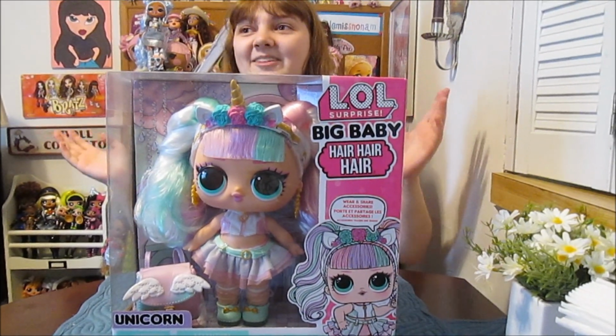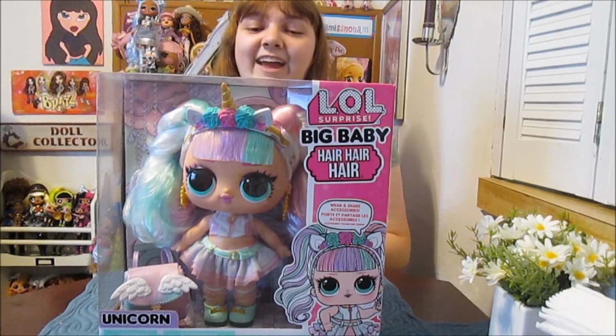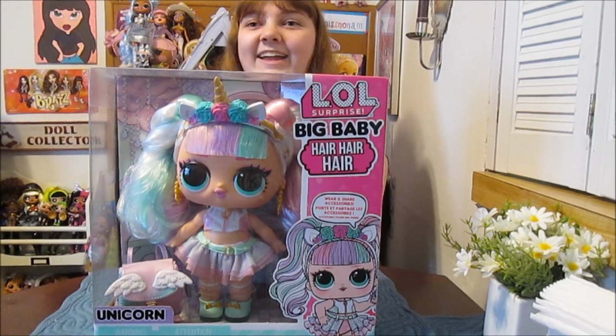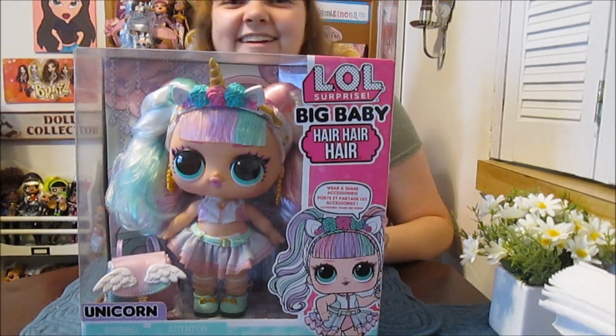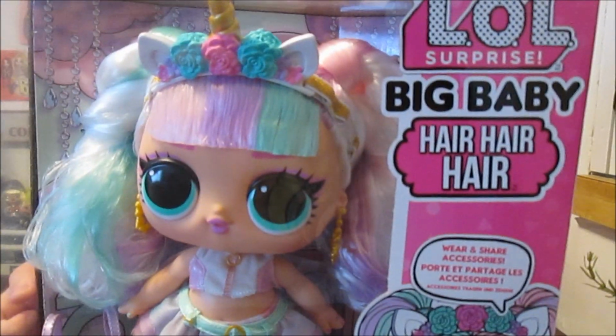If you think of Bratz Big Babies, they had the ones with hair. And when they had the original Big Babies for L.O.L. Surprise, that was the first thing. I was like, oh, I hope they do hair ones, too. Yeah, so excited. And we definitely think that Unicorn is a great choice.